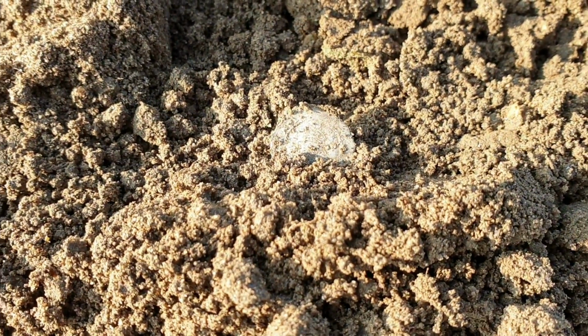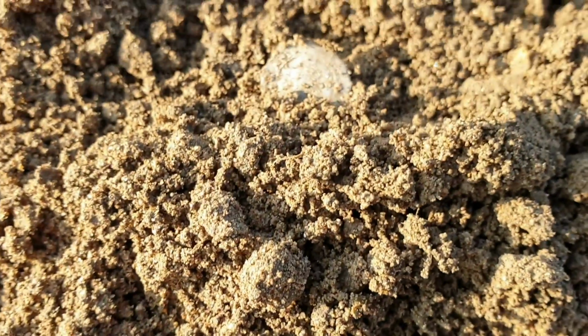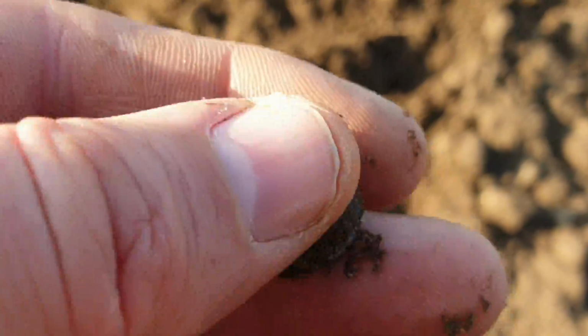And I don't know if you can see that, because I'm looking down at the screen. I can see 2 dots. Just 2 dots there, which will indicate that is a half groat. Let's have a better look. I'm not going to rub it too hard.